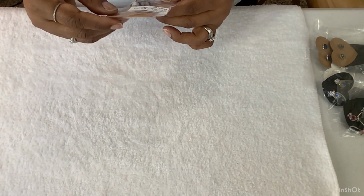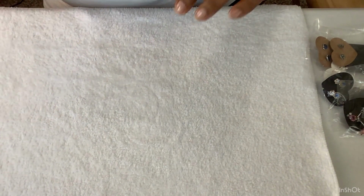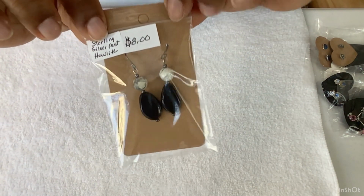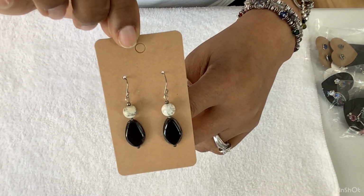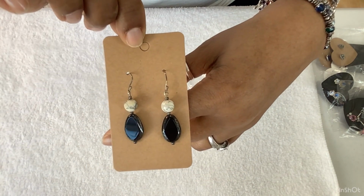Then these are what I had these for. These are $10. She has $8. But we'll leave it at $8. Okay. These are glass. Sterling silver posts. Let's see. They are beautiful. I can't wear long earrings like that.